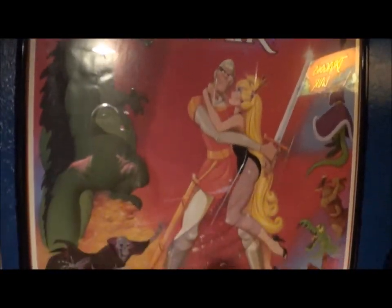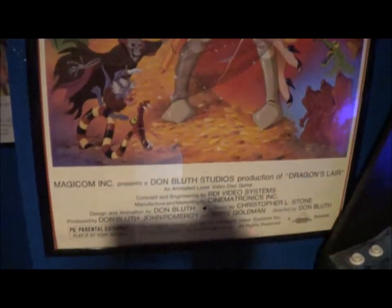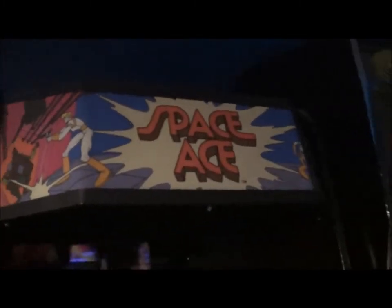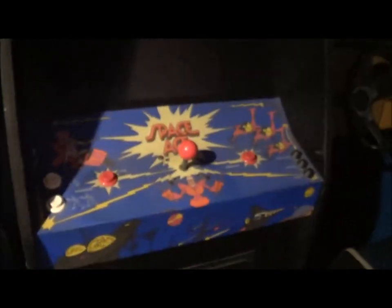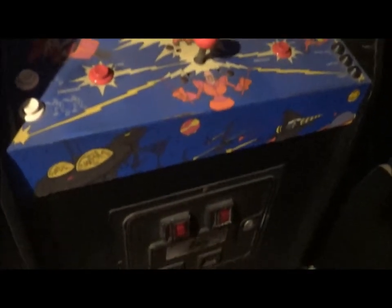Also got the Dragon's Lair poster and the Space Ace poster as well. And there's my Space Ace. This is not a dedicated, it was probably a Dragon's Lair. A lot of these were conversions, but actually I got that machine before I had purchased the Dragon's Lair. Now I'll talk about that machine in another video.